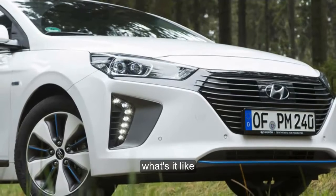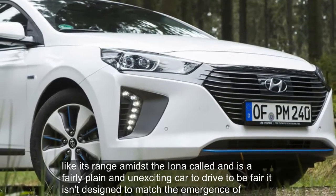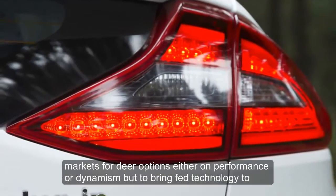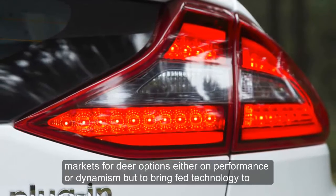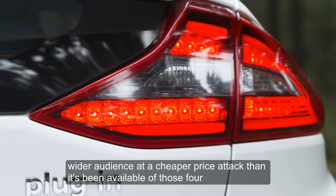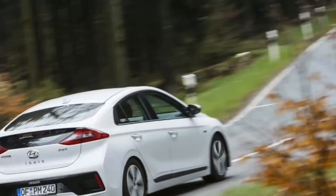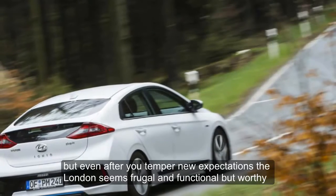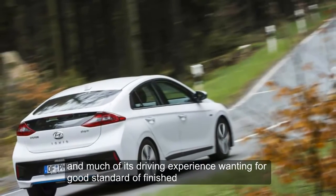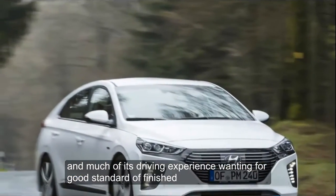What's it like? Like its range-mates, the Ioniq plug-in is a fairly plain and unexciting car to drive. To be fair, it isn't designed to match the emergent PHEV market's sportier options either on performance or dynamism, but to bring PHEV technology to a wider audience at a cheaper price tag than it's been available at thus far. But even after you've tempered your expectations, the Hyundai seems frugal and functional but worthy, and much of its driving experience wanting for a good standard of finish.